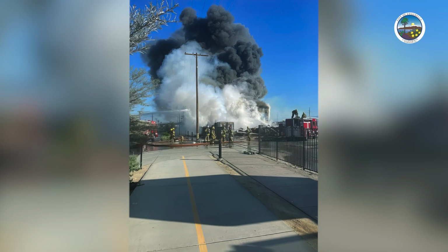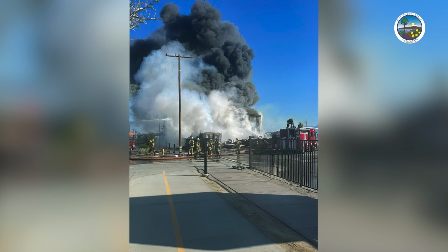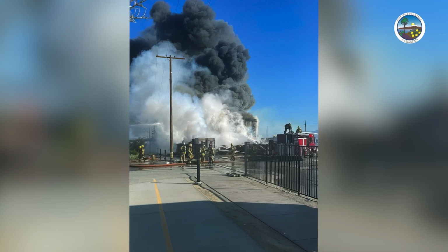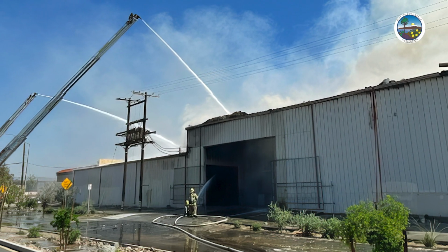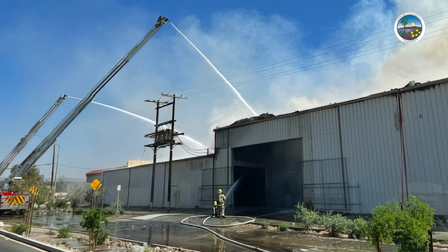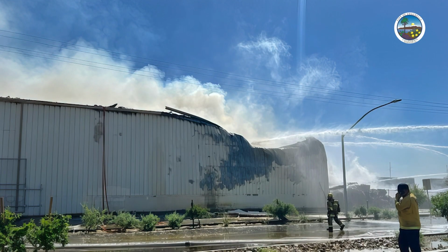A third and fourth alarm was requested due to the size of the building, the fire activity, and the high temperatures impacting firefighters. A formal firefighter rest and rehabilitation zone was set up, complete with an air-conditioned Sunline bus to help firefighters cool down during rest periods and to help avoid fatigue and injury.